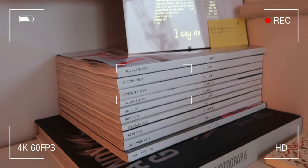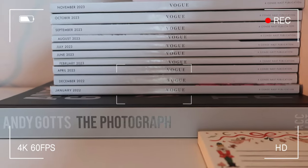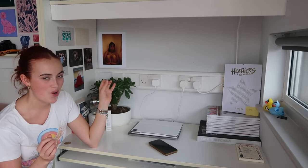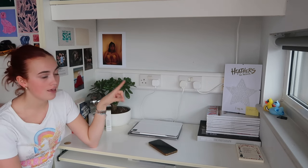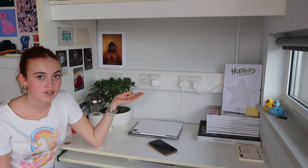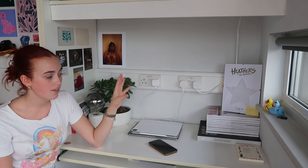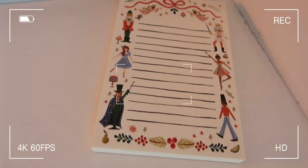I have my Andy Gotts photography book and then a small part of my Vogue collection. I have the Vogue subscription, so that just grows every month. So I did leave a few copies at home not to overwhelm my desk space. And then I just have this little Heathers poster, Heathers the Musical. If you know me, you know I love musical theatre. I nearly did musical theatre at uni, so I felt like I needed to have a little nod to musical theatre in my room. And then I have my little to-do list. At the moment, it's a little Christmas notepad to-do list, and it's the cutest little thing. I love it.